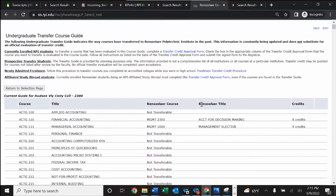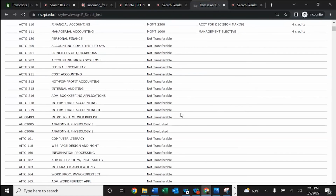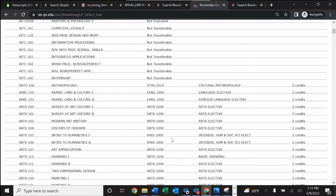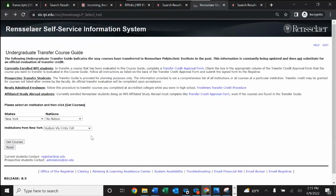However, it is possible that the class may need to be reevaluated to come in. You'll see here also that specific classes come in as non-transferable. Chances are, if they were not transferred in the past, most likely they cannot transfer in now. However, this does have an exhaustive list of the classes that students have brought in from a specific college in the past. If you have attended a school that is not within our guide, chances are that a student hasn't taken a class from there previously.